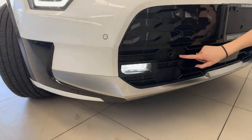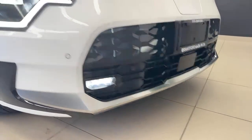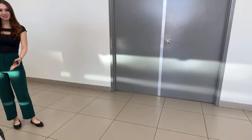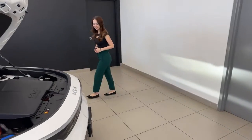If you also pay close attention, you'll see our front parking sensors. Again, with an EV, chances are you'll be parking this maybe in a garage or a tighter spot. It's so nice to have the added feature of front parking sensors so you can see just how close you are to whatever is ahead of you. All right, now let's take a look at the side.